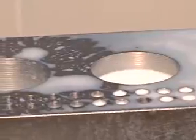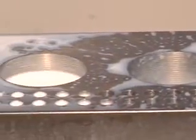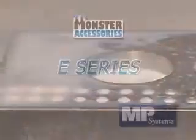Anytime the milling cutters are running hot, especially if they're getting near the point of smoking, or if you're working in a cavity or a pocket where you're recutting chips, you can expect a dramatic improvement in both tool life and surface finish.